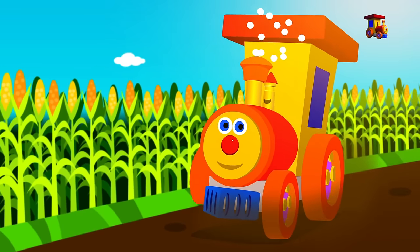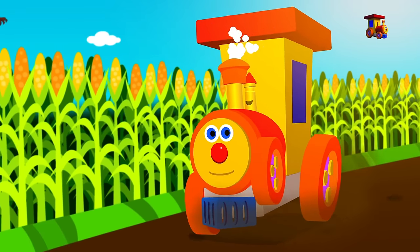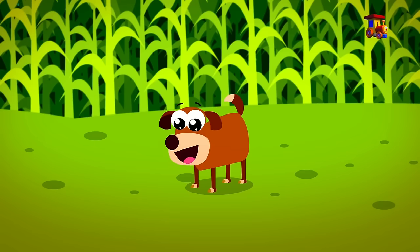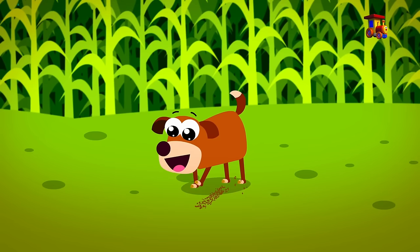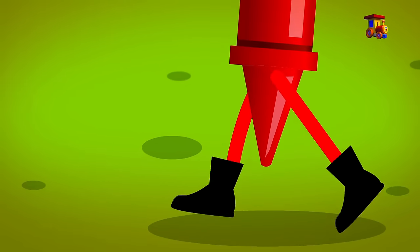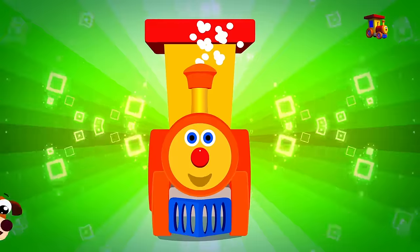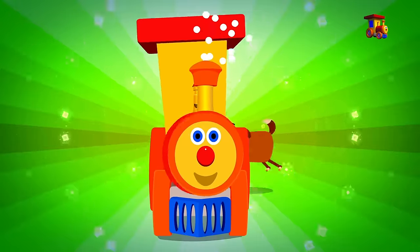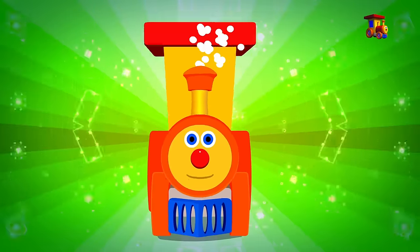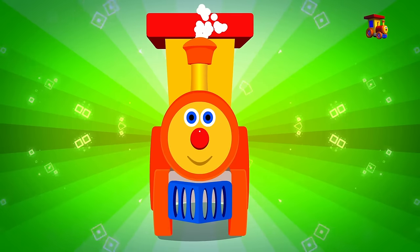Old McDonald had a farm, E-I-E-I-O. And on his farm he had some dogs, E-I-E-I-O. With a woof woof here and a woof woof there, here a woof, there a woof, everywhere a woof woof. Old McDonald had a farm, E-I-E-I-O.